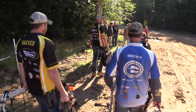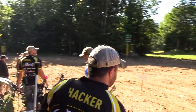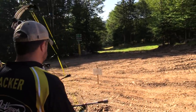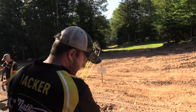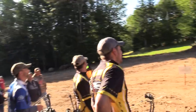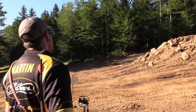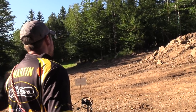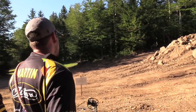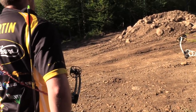All right, now we're out in the sun, approaching one of the lifts we're going to be shooting from. So now the archers go from shooting in the dark to shooting in the sun behind them, and I don't see the target yet. Still don't see it yet. I'm walking. Oh, Lord Almighty. Okay, so this target's going to be a banger.